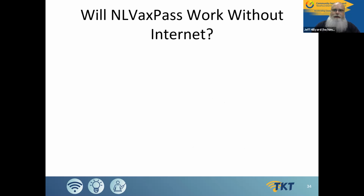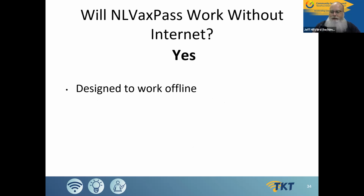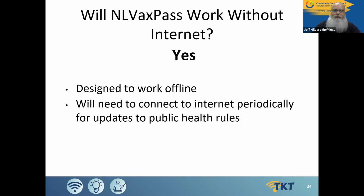Will the NLVaxPass work without the internet? In short, yes. It's designed to work offline. So if you're somebody who doesn't have data, you don't need to worry about how this is going to work when you're going places. You'll be able to pull it up and present your QR code, even if you're not connected to the internet.